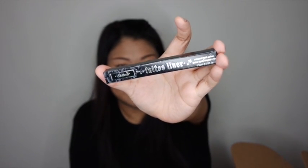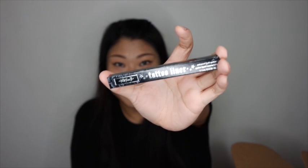And oh, she also got me a sample of Lockit primer. I already got a foundation and I'm wearing it right now. It's super awesome, and I'm writing a blog post about it, so keep a lookout. And I told her that I was left with one eyeliner, and I love Kat Von D's, so she got me Kat Von D's Tattoo Liner in Trooper. Thank you so much.